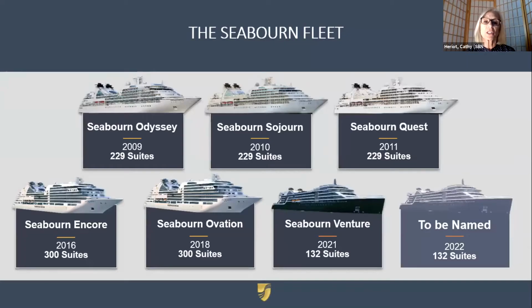So I want to start out and share with you currently what the Seabourn fleet is and what other ships are in the fleet. So currently we have 5 ships in the water. The Seabourn Odyssey, Sojourn, and Quest are 3 identical ships and sometimes referred to as the Odyssey class vessels. And they are a complement of 229 oceanfront suites, 90% with verandas. Then the Encore and the Ovation are a little bit larger, 300 oceanfront suites, but all 300 suites offer verandas.